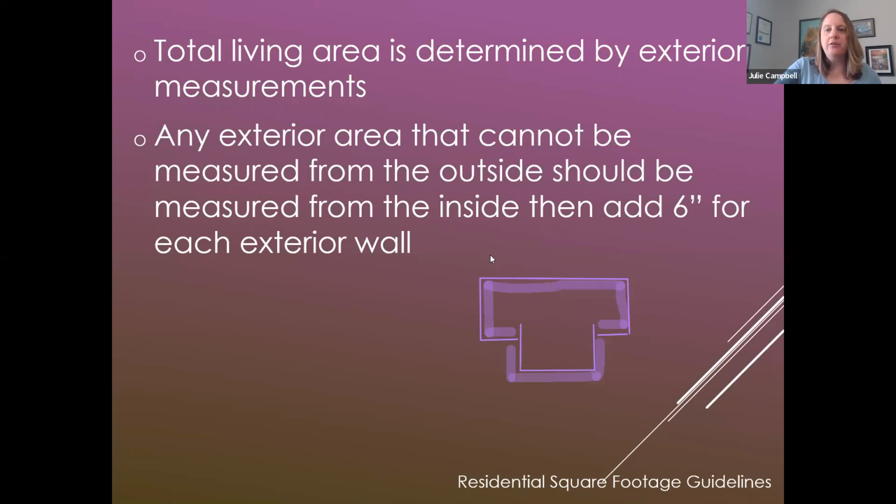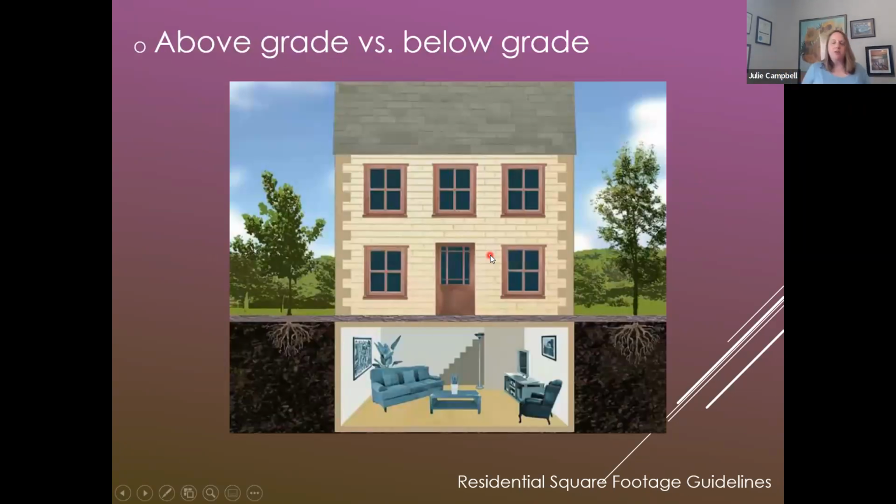We mentioned earlier the difference in above grade and below grade. Below grade is considered anything where the outside touches dirt. So if you have any area that touches earth, that's considered below grade. So here, and I have a nice basement down here too. I have a nice finished basement.